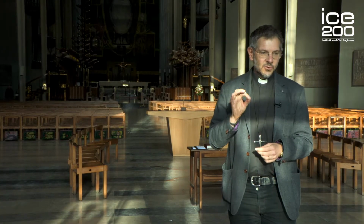So this is a space which is now owned, if you like, emotionally by the people of Coventry. It's a space that we gather people on all sorts of different occasions. But my thoughts always go back to about 3 years ago when we used this space for a memorial event for Jimmy Hill.